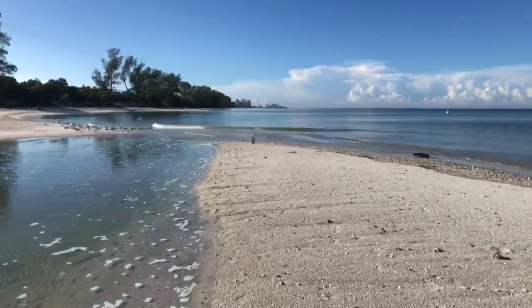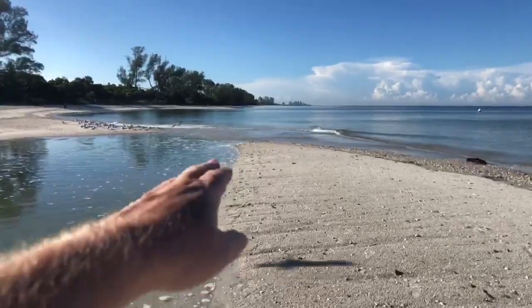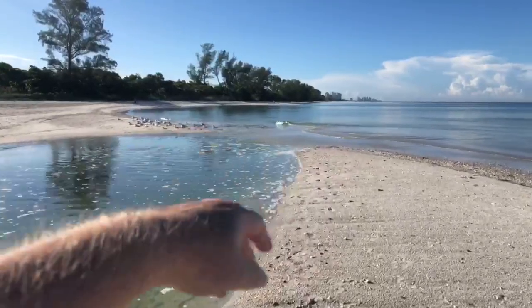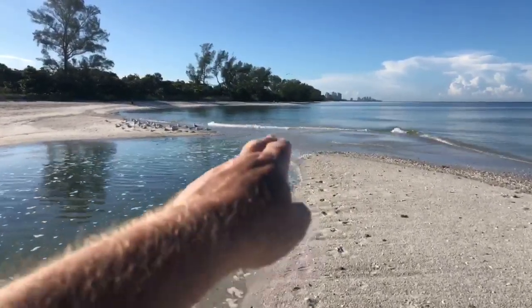Well, the tide's definitely coming in. This was open before, or covered, that was enclosed here. Could walk right across. Now the water's starting to come up over the sandbar here.